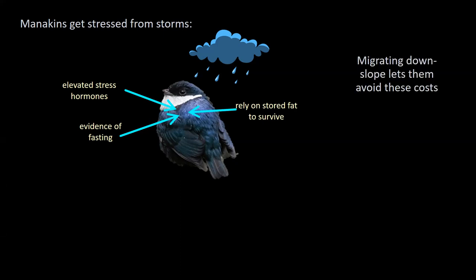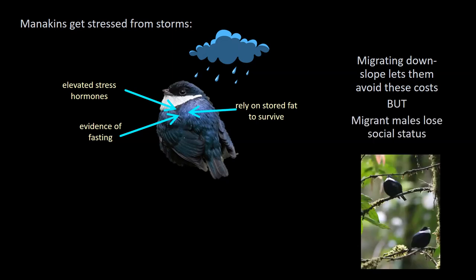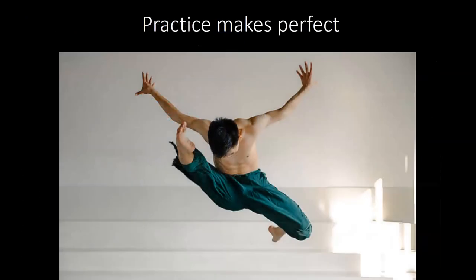And Alice documented that these birds fly downslope to less rainy areas in order to avoid these costs of high rainfall. But when they do so, they lose their social status. So log-holding males have a reason to stick it out as long as they possibly can when they fly downslope so that they can forage and then try to come back. They've been demoted to floater in the population.